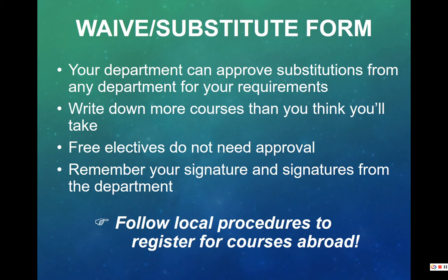Again, if you have any courses that you don't care about how they transfer, you just need the total number of credits. You don't have to do a form, it'll just happen automatically when the transcript is received. And then remember that it does need your signatures and signatures from the department. And that signature is something that you'll work with your department to get before you turn it into our office. And then again, remember to register abroad.